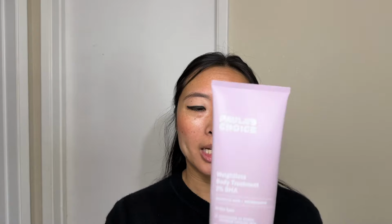Okay, and then a bonus exfoliation product. They have a lot in their collection, but the other one that I feel is worth mentioning is this body treatment. It is the weightless body treatment, 2% BHA, and this is really good for your skin outside of your face, obviously. I have always had really dry legs ever since I was a little kid. They look like a crusty, liney, dried up riverbed. So this is actually the only thing that has kind of helped reduce the visibility of that.